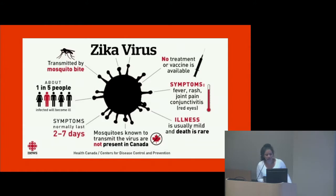So the Zika virus, I'm sure everyone's heard of it because of the cases of it recently, where people had microcephaly and people were very negatively impacted, especially in South America. But the Zika virus actually, in most cases, isn't that severe. It only affects about 1 in 5 people, and the symptoms are pretty mild, like fever and rashes. And also the symptoms pass within 2 to 7 days.